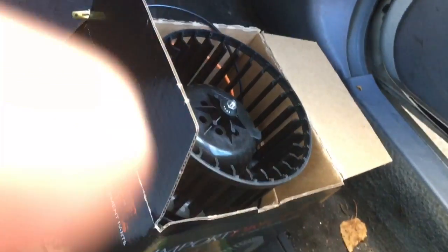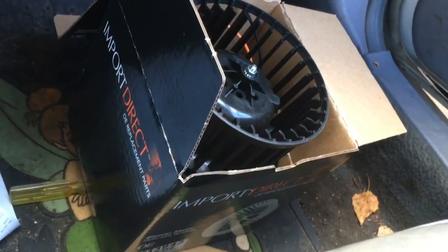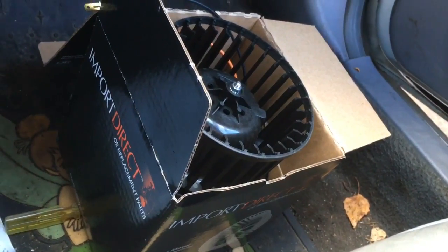Boom, this is the blower motor, which was about 70 bucks. Yeah, expensive, I know.